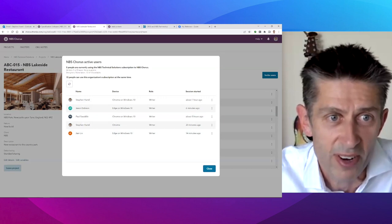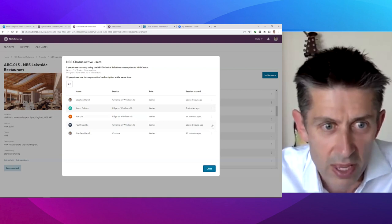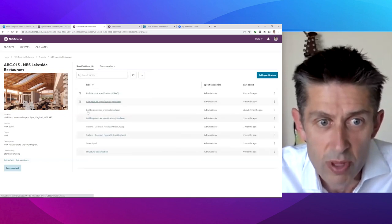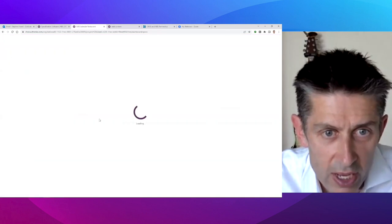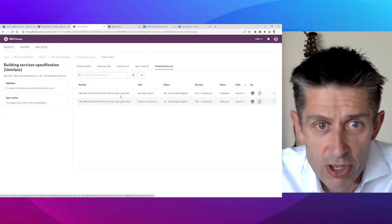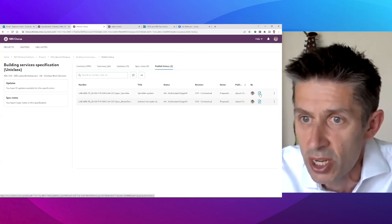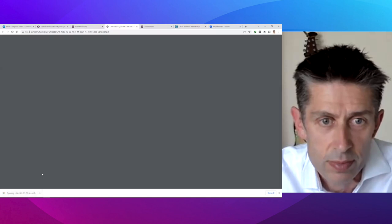Like, all five of our licenses are taken right now. Maybe I can come and kick off this person who hasn't been active for 5 hours. But yeah, let's have a look at how some of these printouts look. So if I come to the building services spec here, the two publications that Jason demonstrated have been recorded here. So authorized end stage four contractual ones, and there's a record of the PDF that was published.